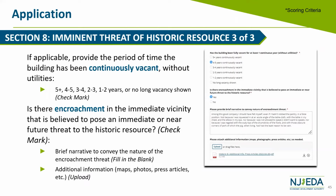The scoring here will depend on the length of the vacancy. You can tell us how long it's been: 1 to 2 years, 2 to 3 years, and so on, up to 5 or more.